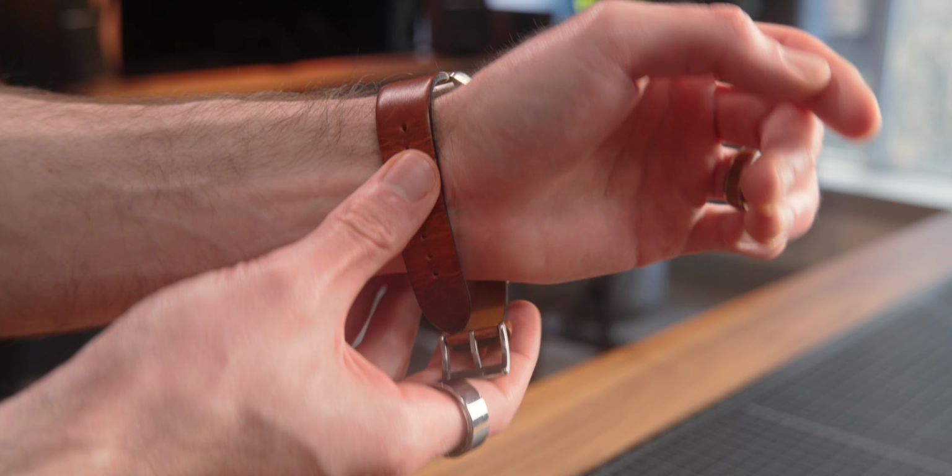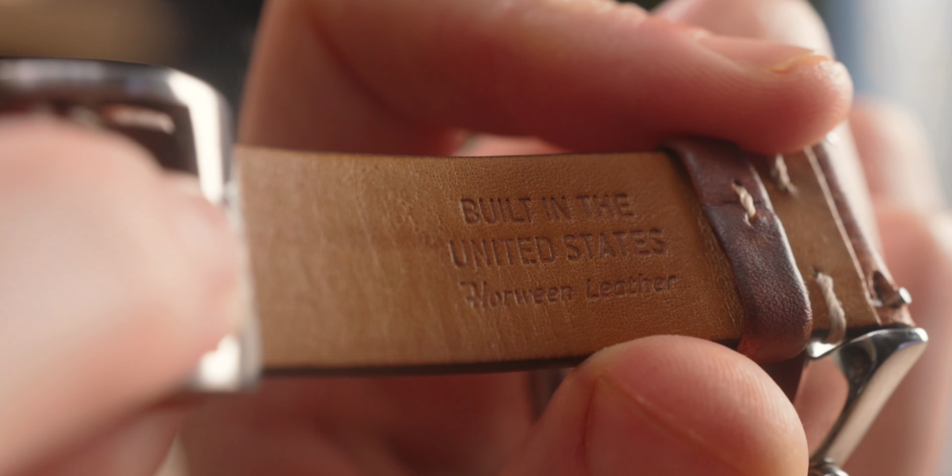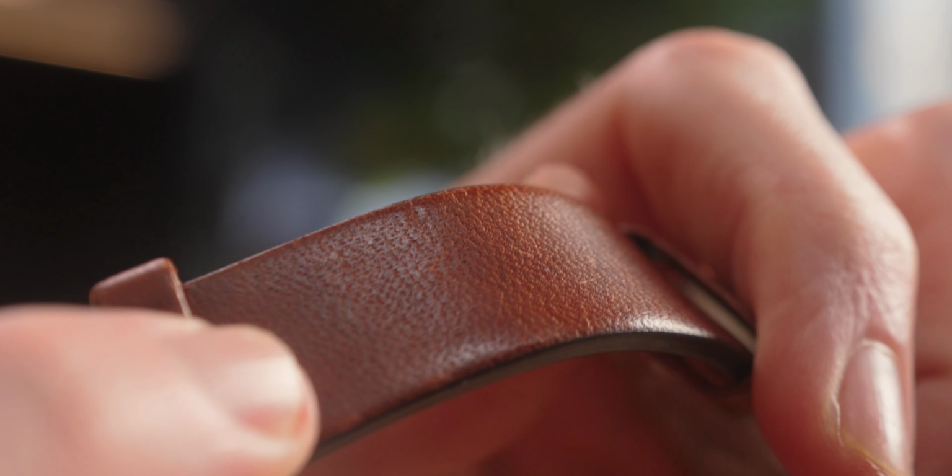The strap I have is the lined Horween leather strap from Horween Tannery in Chicago. Super soft and comfortable. I think this sort of tan leather lends itself to the style really well. Overall, just really impressed with the quality. I love the USA assembly. Aesthetics are 10 out of 10 on both this and the D5 that we talked about recently. I just can't get enough.